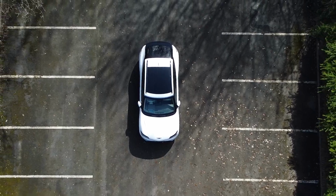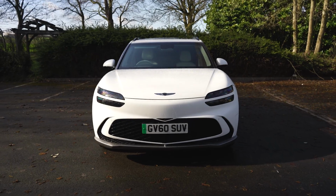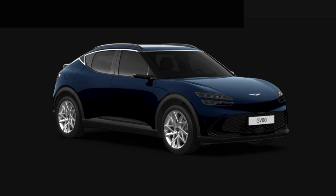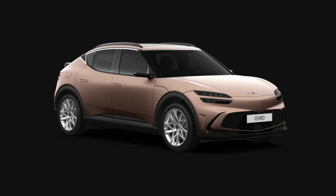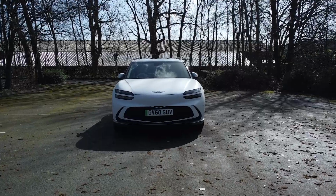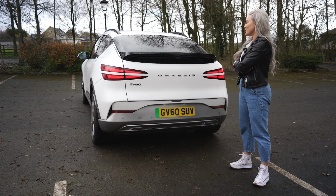In terms of size, it's smaller than the Tesla Model Y in all directions. It's not as long or as tall as the Audi Q4 e-tron, but it is wider. Colour-wise, you get white for free, but you can upgrade to a choice of metallic paint for an extra £740. You've got a selection of matte paint choices too, like this one. This one's called Matterhorn White. That'll set you back £1,100. But it looks smart though, don't you think?